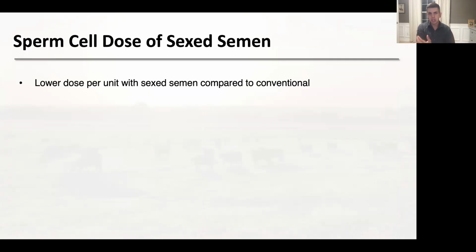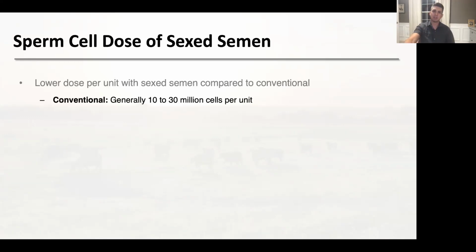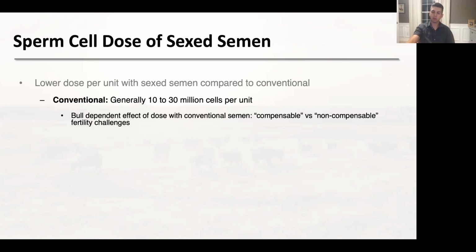In terms of the challenges with sex semen, whether it's sexed sorted or sexed ablated, what we're talking about is a quantity and a quality issue. So from a quantity standpoint, we have a lower sperm cell number per dose in a unit of sex semen compared to conventional. Usually conventional semen is about 20 million cells per unit, somewhere in that range. It's a little bit bull dependent whether that really matters if it's a little bit lower than that. We know some bulls retain their fertility at very low sperm cell numbers. Some need those sperm cell numbers to be slightly higher, but most conventional semen is marketed somewhere between 10 and 30 million cells per unit, around 20 million fairly commonly.